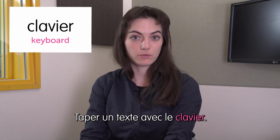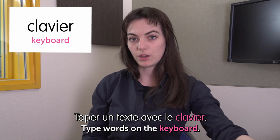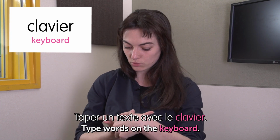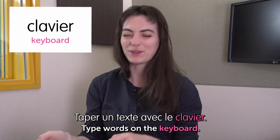Clavier, keyboard. Taper un texte avec le clavier. Type text on keyboard. It's the same word as for piano and everything that has touches. Those little squares. Buttons, yeah. What am I saying?